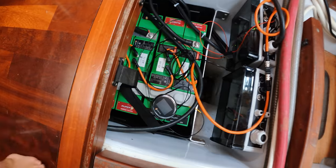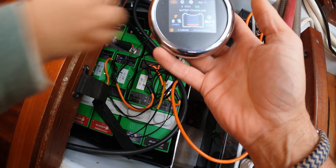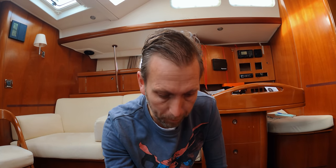Good morning. First night with the lithium batteries. So we're gonna check the voltage. So it's 0%, so that's not good. Something is leaking some power, or we have to adjust something.